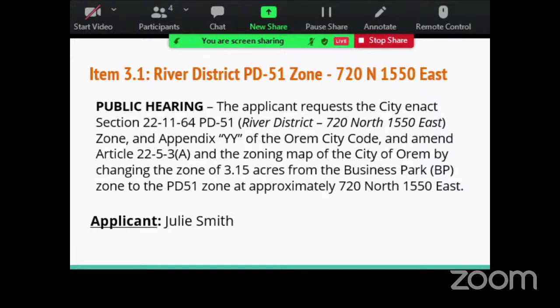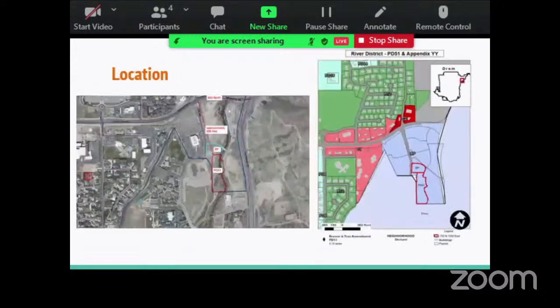The applicant is requesting the city enact section 221164 PD 51, which would create a new PD zone and also a new appendix YY in the city code by changing the zone of 3.15 acres from the business park zone to the PD 51 zone. This is the location. In a PD zone, it's a requirement to be 500 feet from University Parkway, State Street, or 800 North. This shows that they are more than 500 feet from 800 North.